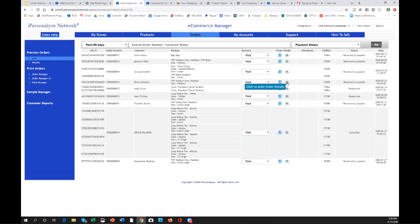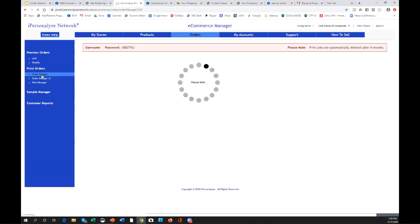If I want to print it out, I just click here, off it goes. But this is very automated. You can go in and pull in the artwork and it's all good to the order manager here and so forth.